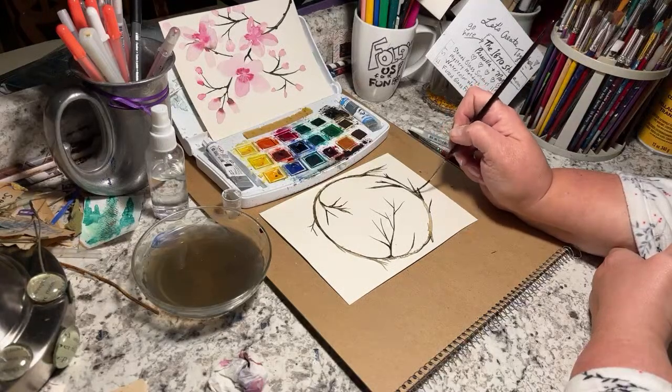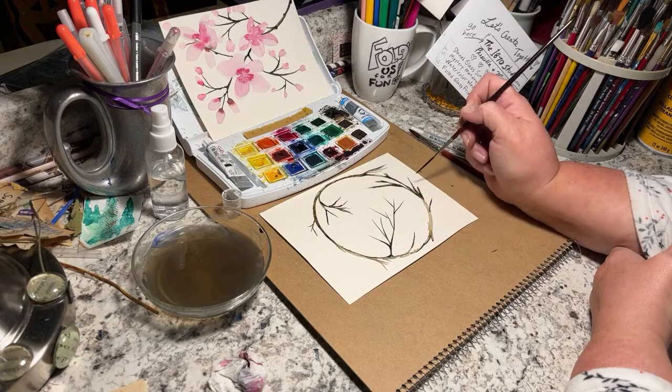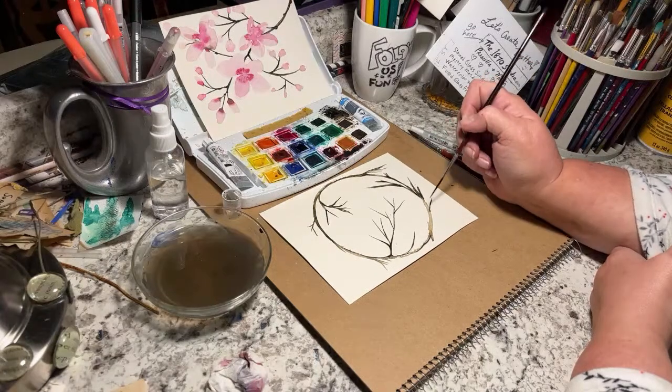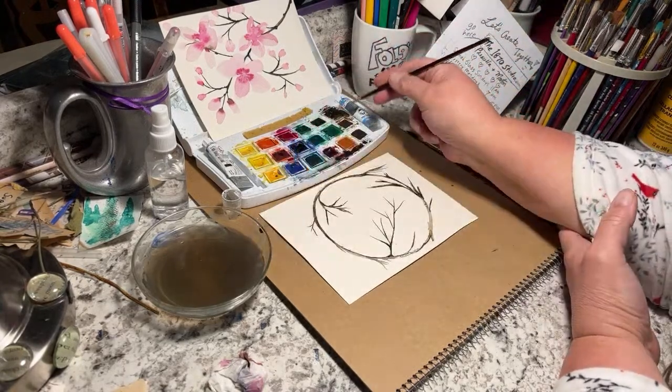Make thick little buds here and there, or little nodules, I should say. Okay, I've got to come in on this guy one more time, then we're ready.